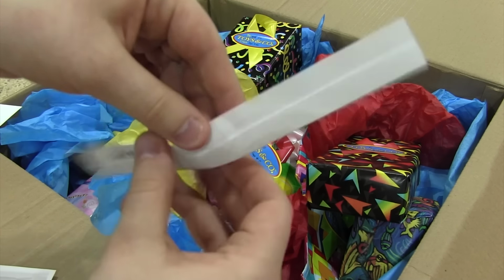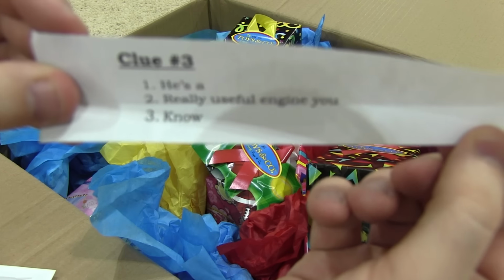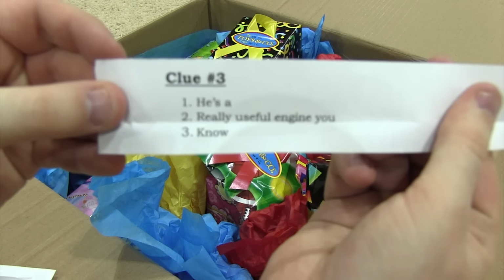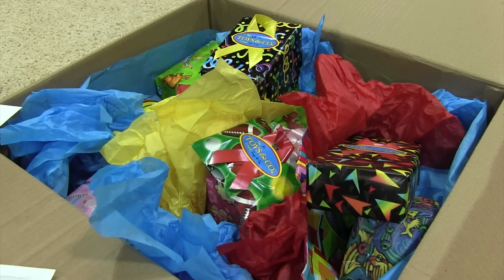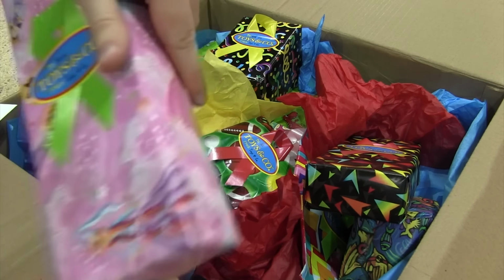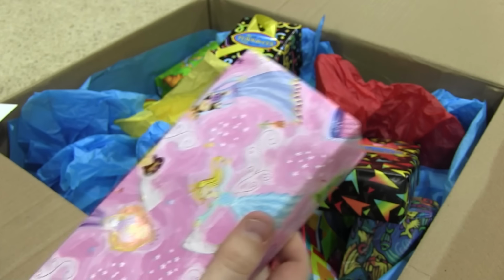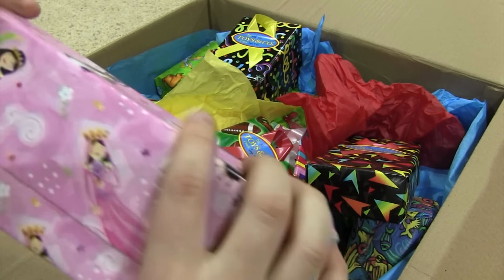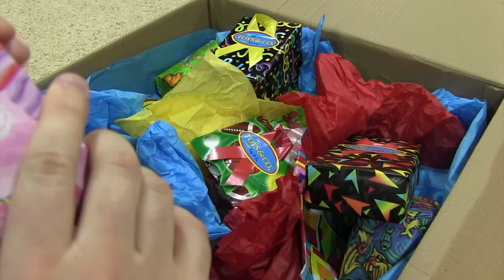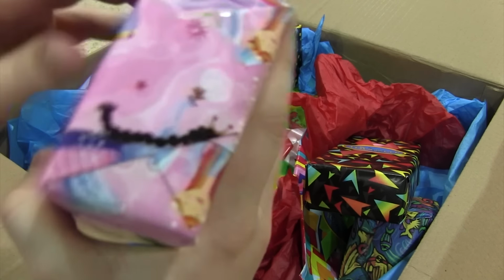Clue number 3. Let's see. He's a really useful engine, you know, if it focuses. So now we need to look for, no, I thought I saw that somewhere. I think I've got the hang of this now. He's a really useful engine, you know. Okay, so this would be our next item to unbox. How does the rest of the song go? All the other engines, they'll tell you so, or something like that, I want to say. Yeah, I think that's how it's supposed to go. Oop, got a little bit of it there.